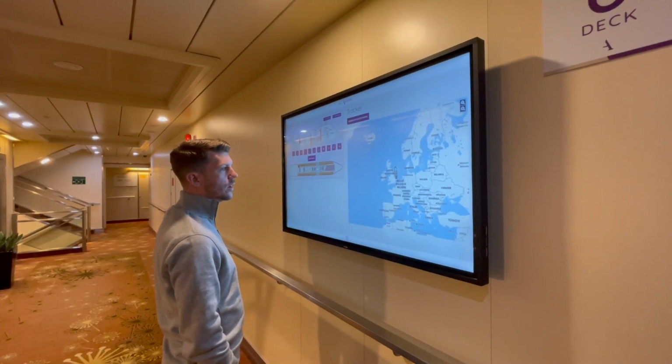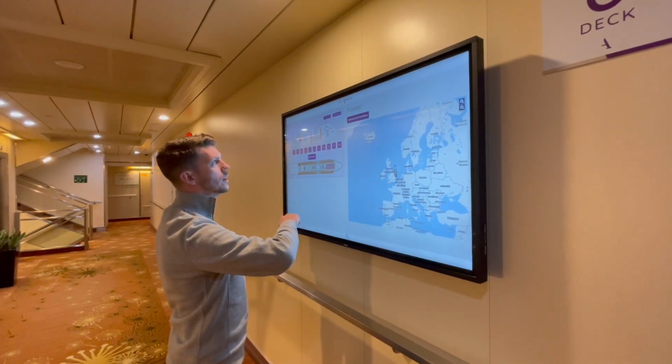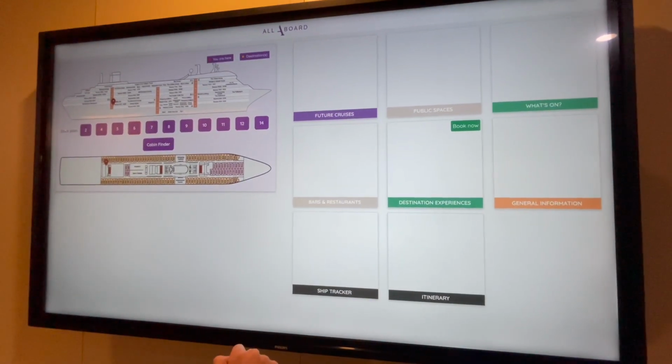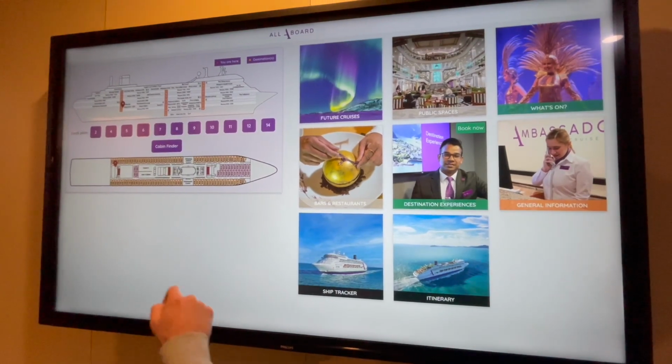And to be fair, they're quite fantastic really. They've got an interactive ship tracker that you can just press and find out the location of the ship. There's also a cabin finder. You can type in your cabin and it'll direct you or give you an indication as to where your cabin is on the ship. Really quite handy actually.